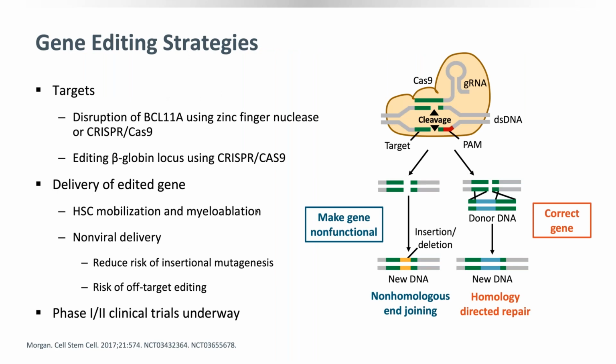Gene editing strategies: the targets for gene editing include, 1, disruption of BCL11A, as I mentioned, and 2 strategies are being used for that, either zinc finger nuclease or a CRISPR-Cas9 approach. And then the other is to edit the beta globin gene locus itself, again using CRISPR-Cas9 to correct the gene defect. So you can see that on the right-hand side of the slide in the figure, you can correct the gene.